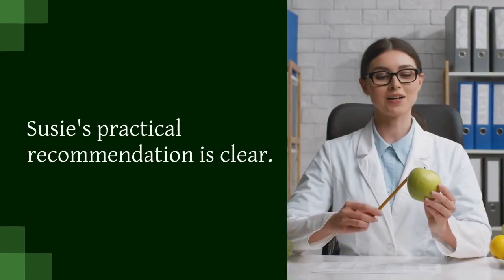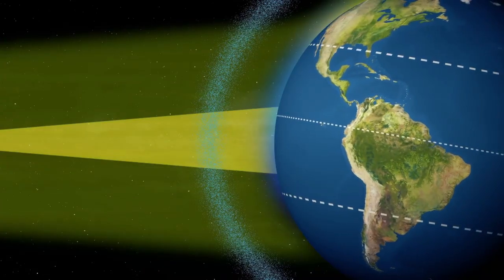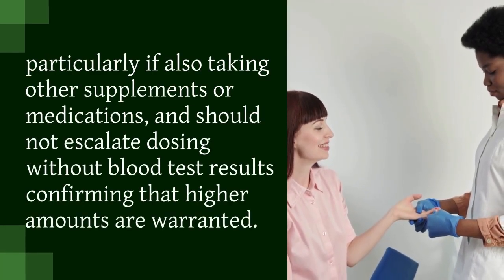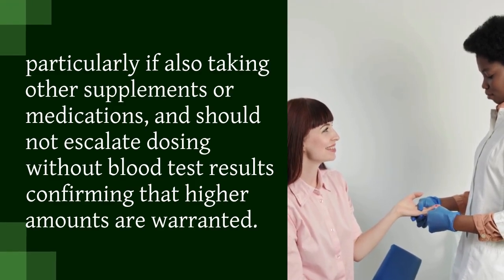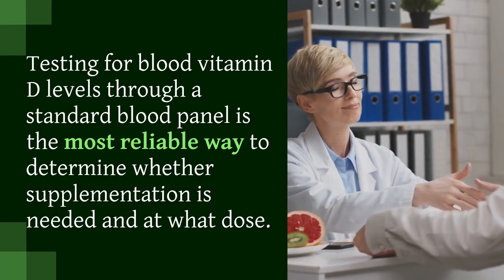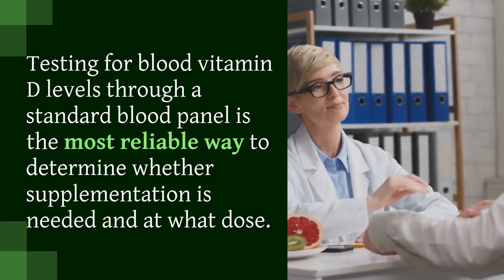Susie's practical recommendation is clear. Anyone taking vitamin D supplements should inform their healthcare provider, particularly if also taking other supplements or medications, and should not escalate dosing without blood test results confirming that higher amounts are warranted. Testing for blood vitamin D levels through a standard blood panel is the most reliable way to determine whether supplementation is needed and at what dose.